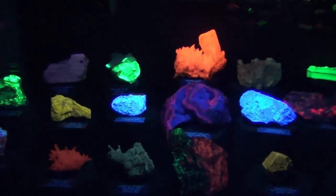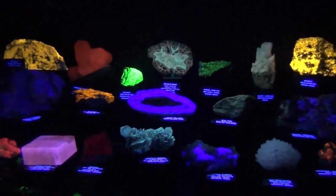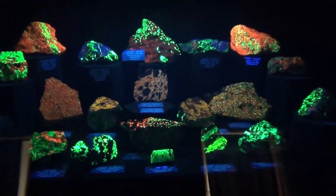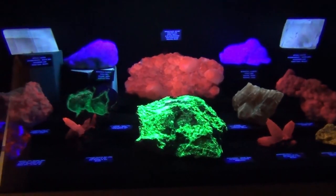Mining in all its phases remained the great engine of the Colorado economy until the early 20th century. Mineral development in the Centennial State both reflected and contributed to the dramatic industrial and technological advances of the late 19th and 20th centuries.